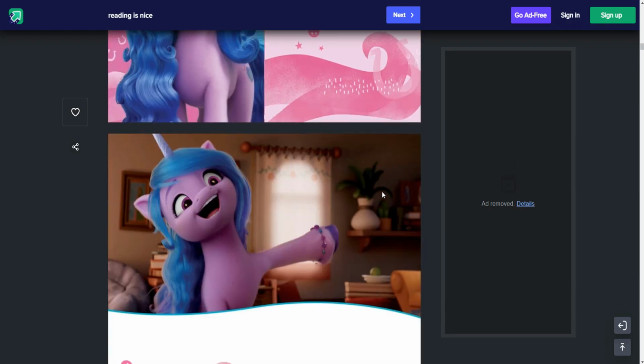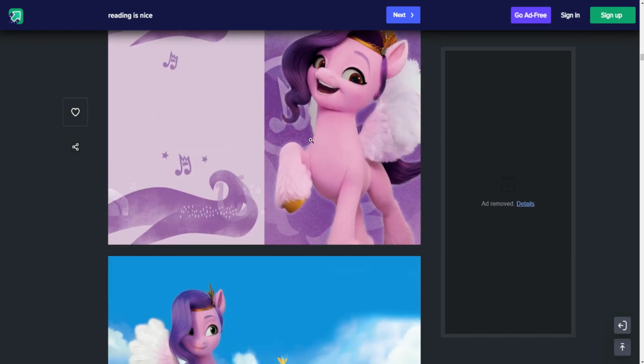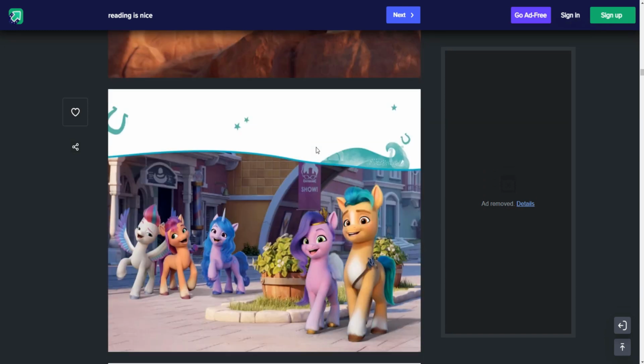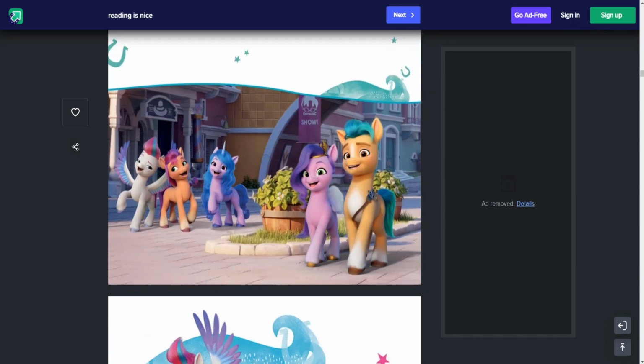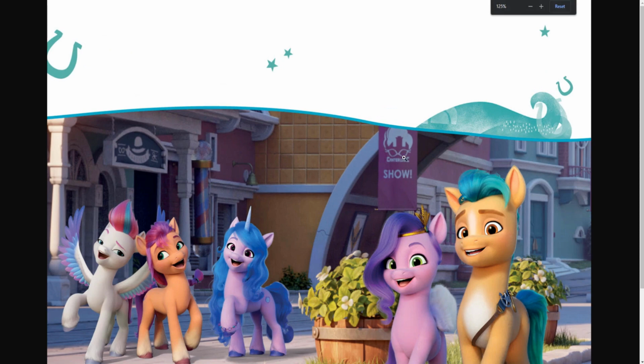But let's move on. We have, of course, that picture that we just looked at, and then moving on a little bit more, we have this picture, nothing special, this picture, nothing special, and finally we have this picture, which is indeed something special. This picture shows us that this little annual show is a Cantor Logic show.